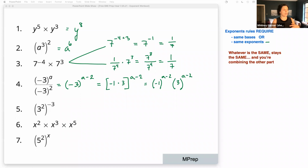So that's this idea of if my bases are the same, these negative 3s, I can combine my powers. If my exponent is going to stay the same, which it does, notice I didn't change this minus 2, it stayed a minus 2, it now just spread across the bases. All right, 3 squared to the negative 3 is the same as 3 to the 2 times negative 3, or 3 to the negative 6, which is also the same as 1 over 3 to the 6th.